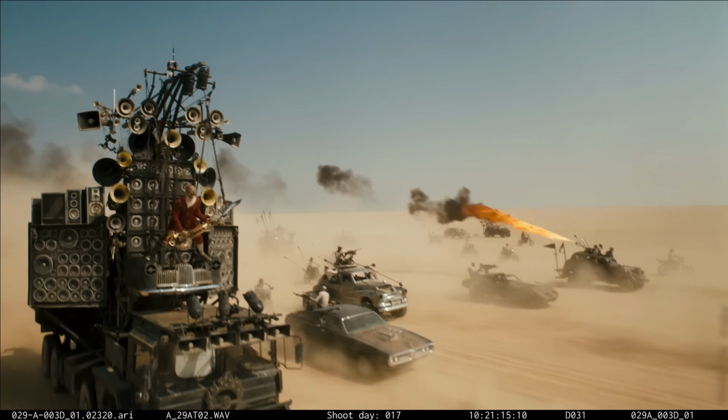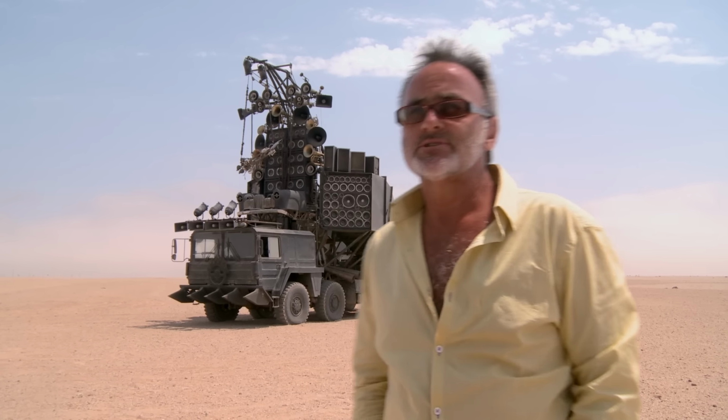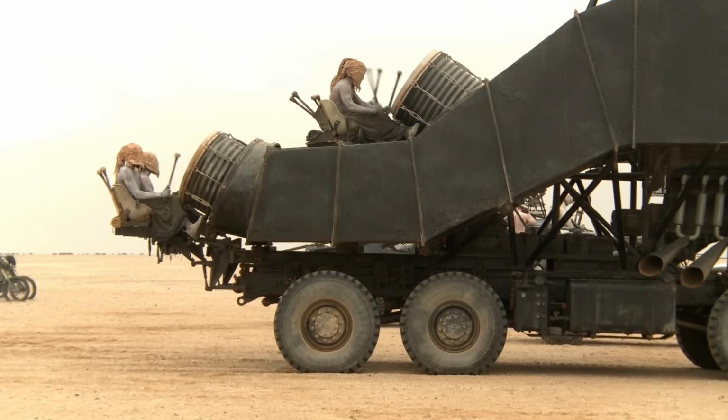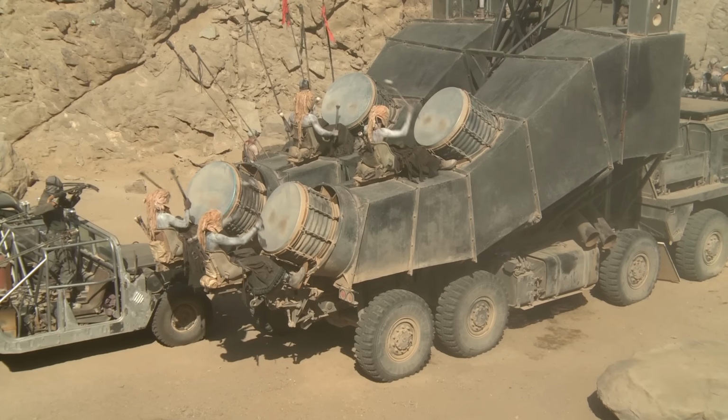Every armada has a little boy on a fife and drum. We have a large armada after the apocalypse, so we have a very large boy on a fife and a drum. Enter the Doof Wagon. There's 6 drummers on the back, beating these huge drums. Someone's hanging from straps on the front of a giant tank, playing music that thumps out across the desert. I just think that's the coolest thing.